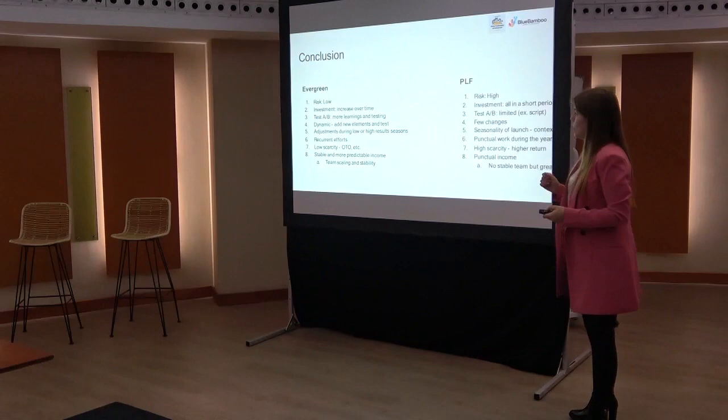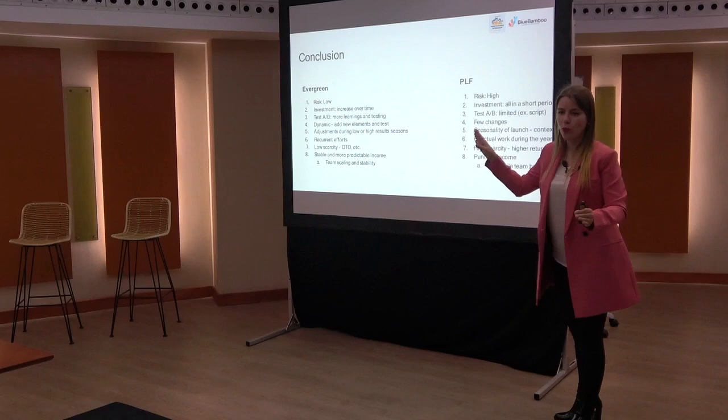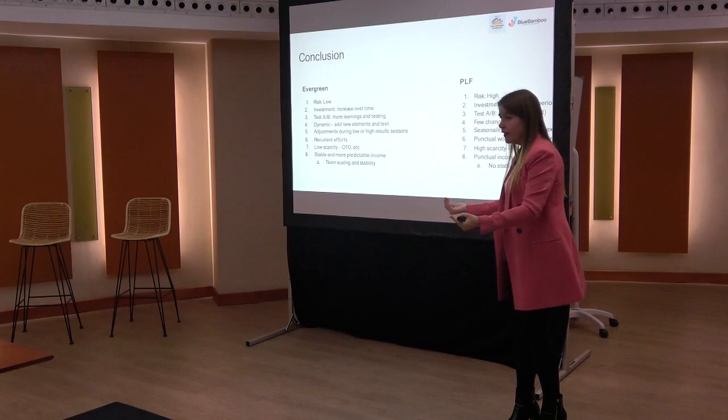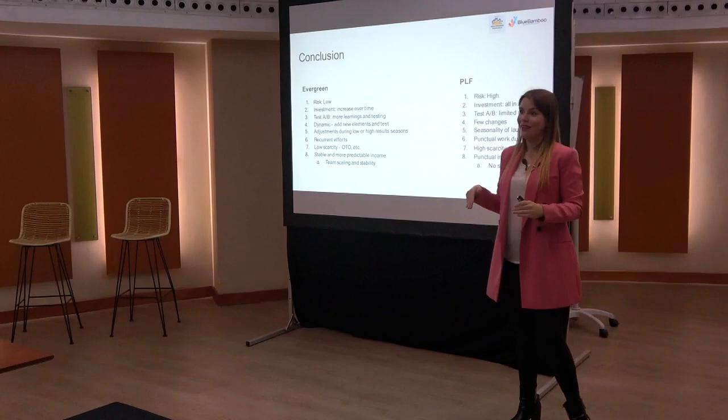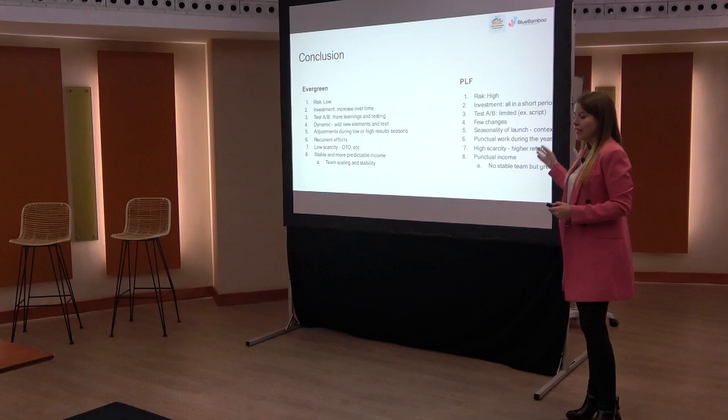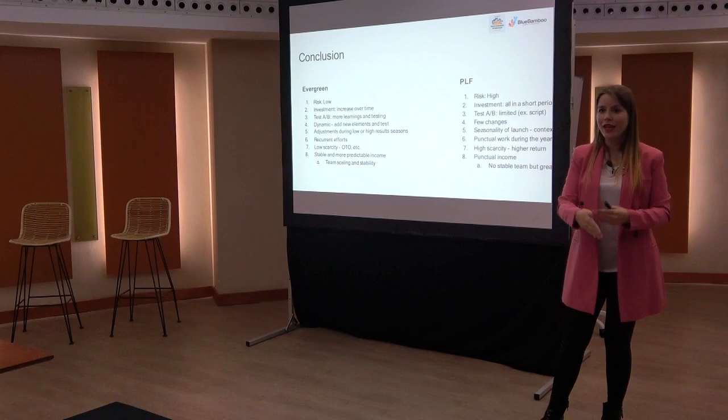So let me finish fast with this. Here are the main differences between one another. I'll go directly to the main points. Risk in the Evergreen is lower than in the PLF, because PLF is a launch that needs a lot of effort in that time. And there are so many people in the Spanish market whose launches went so badly that it was a disaster. In the case of the PLF, the context of the market has a direct impact on the result, and there are some things that you cannot predict.